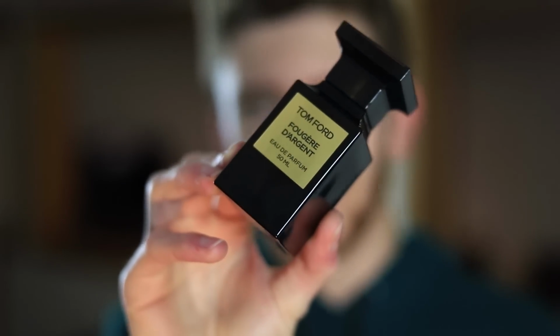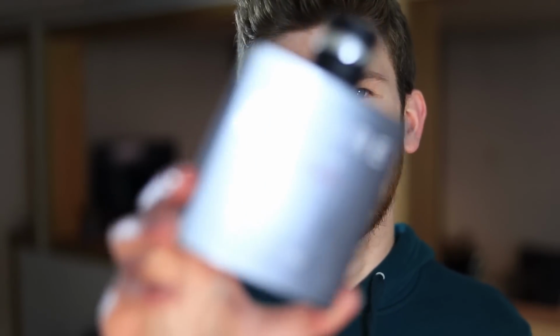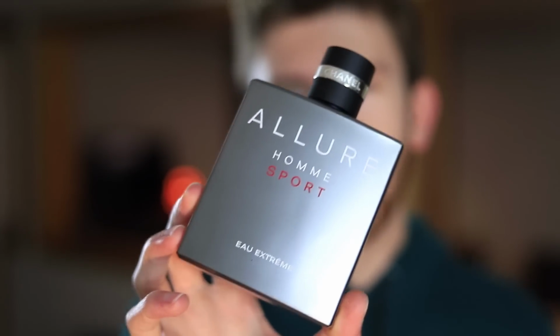Always love wearing this scent, and it's going to be one that I'm going to continue to wear in the cool weather. And finally today, my scent of the day, we have Chanel Allure Homme Sport Eau Extreme. So this is a fragrance that sometimes I forget that I have, and I've talked about that before. There's something about this one that every time I wear it, I love it, and I'm like, wow, I need to wear this more. But then I just kind of forget about it for some reason.